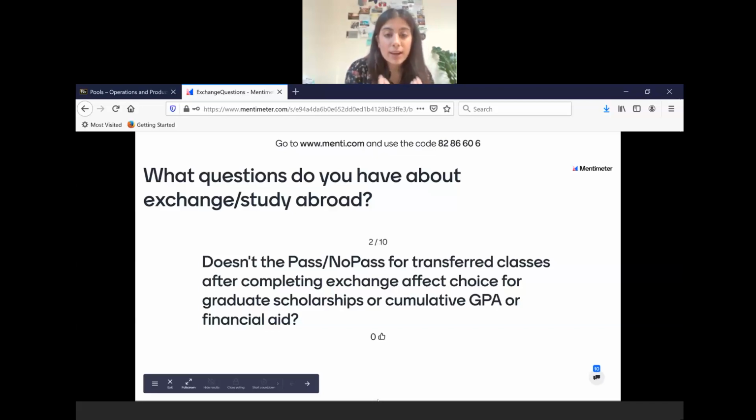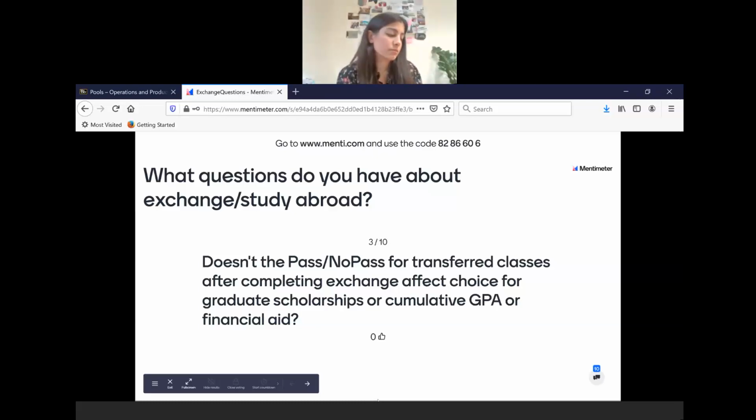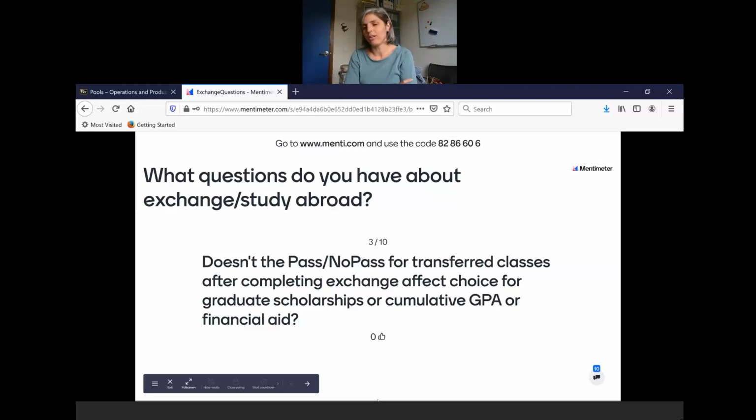That's excellent. So excellent answer. And when you apply for the graduate program, it's not that you're not getting a grade. You're getting a grade at a different school. So you have more than one transcript, and you can submit all your transcripts when you apply. And then they'll see the grade. So it shouldn't affect it.